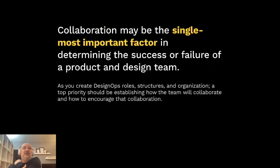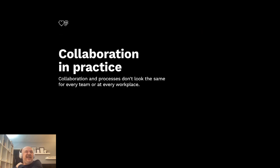Collaboration may be the single most important factor in determining the success or failure of a product and design team. When you're creating the design ops role structures and so on, you need to set the top priorities, establish how the team will collaborate in the future, and how you can encourage your people to collaborate, because not everybody likes to talk. Everybody likes to listen, but a small amount of people like to talk and present, and it's okay. I think this is the last phase.